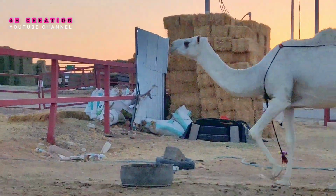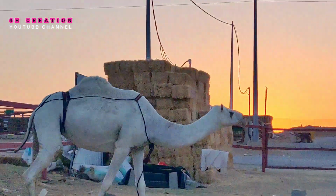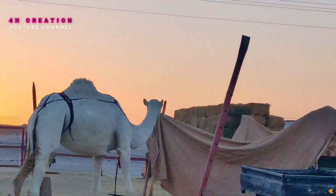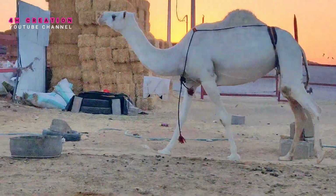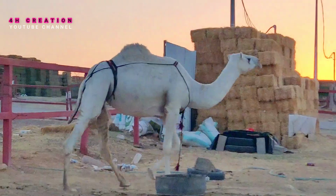Camels were very kind and generous animals. They did not mean any harm to us. They were just having their breakfast in the morning, and they were white in color, and it was very nice to see them on the way when we were going.